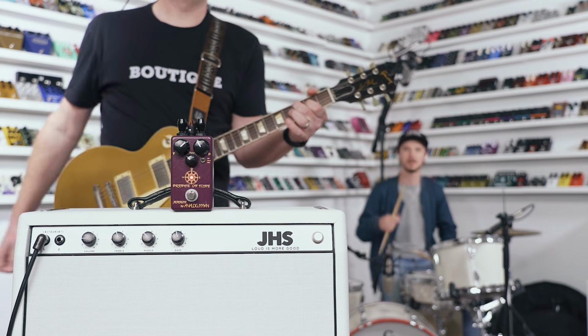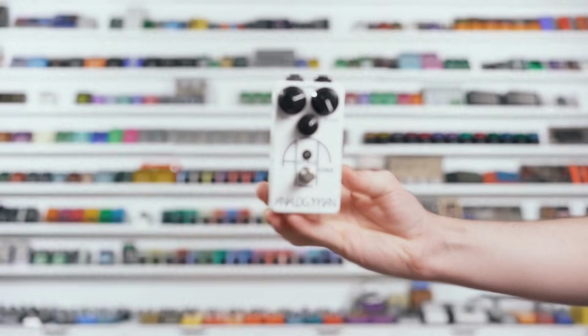Next up is, in my opinion, the most underrated and underappreciated Analogman pedal ever made, and that will ever be made. I don't care what he does. I don't care what brilliant idea he has next. He'll never have a more underappreciated pedal than this. I know that's a big claim, but it's true. It is the Astro Tone Fuzz.